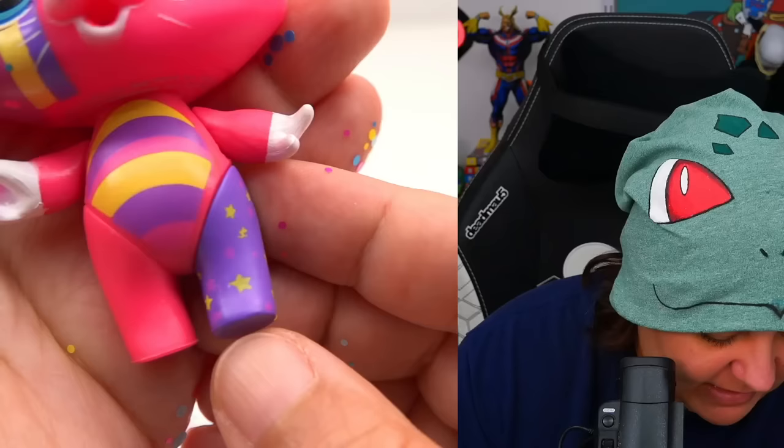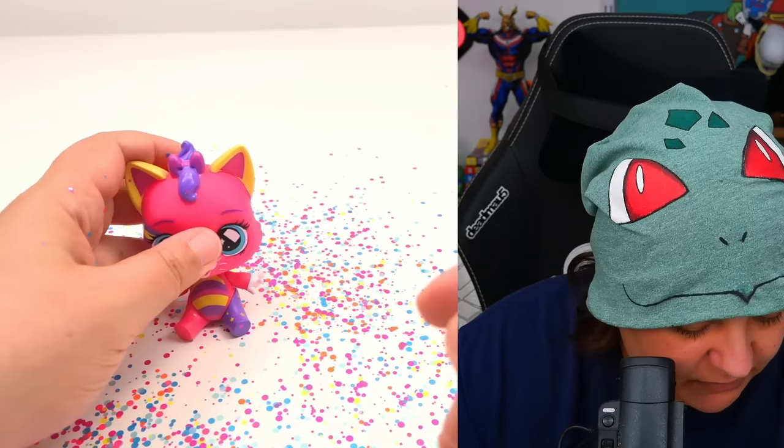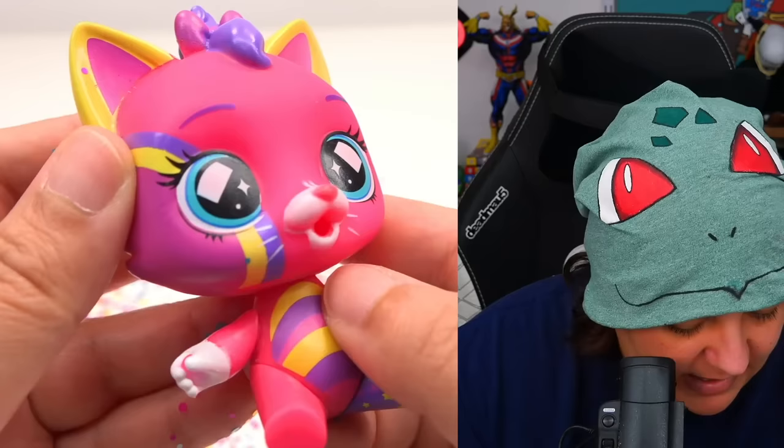I think the character was like super colorful retro. And we have little stars. Look at the colors on the belly. The hands also move. Legs also sit down. I'm curious, do they actually sit? Do you sit? No. Again, let's try. No. Absolutely adore this kitty cat.